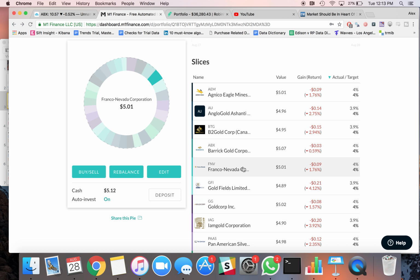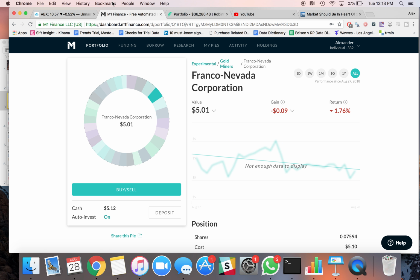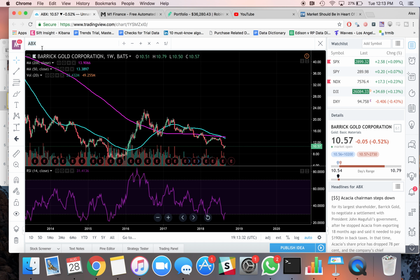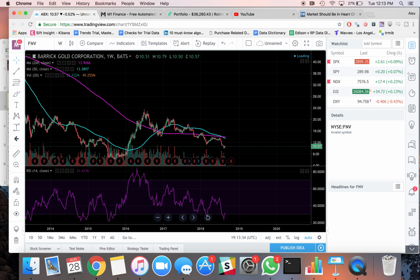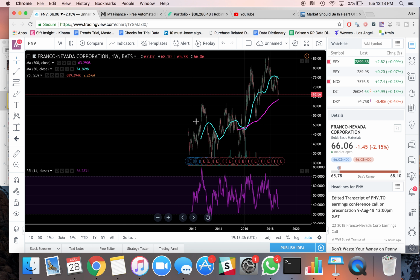Yeah, so next on the list is Franco Nevada. This one is FNV. I definitely like this one a lot, not just for the name, but this one is showing a ton of strength. This one actually is another exception. This one doesn't really look like the miners, and it's relatively young.